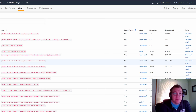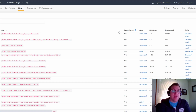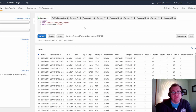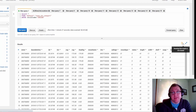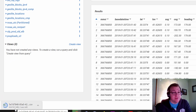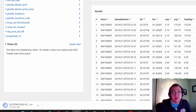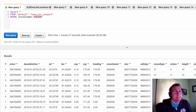So if we click on it, any query that you run, it stores the output of the query. So you can look at it here, but really you just download the CSV file, because some of these are going to be very large return results. Out of this one query, I was looking for just this one ensign vessel name. It returned a 10 megabyte CSV file for the entire year. So just loading that up to show you.